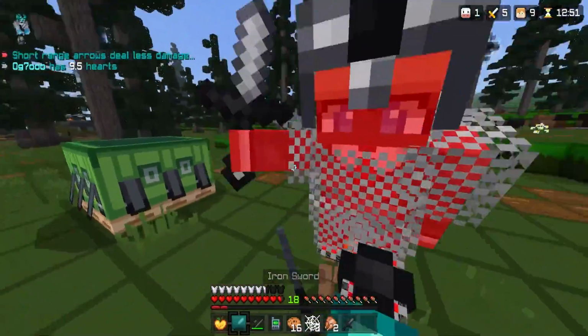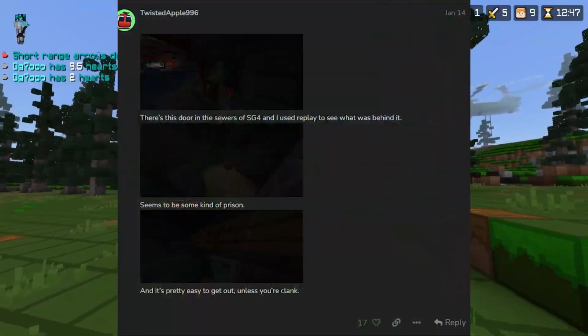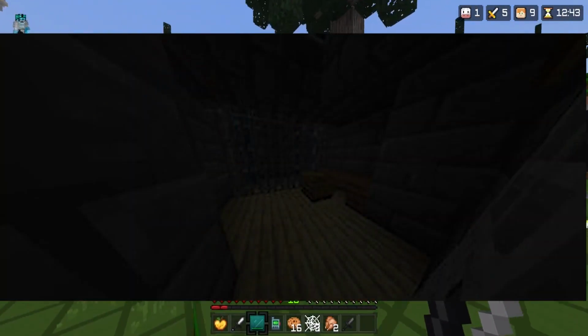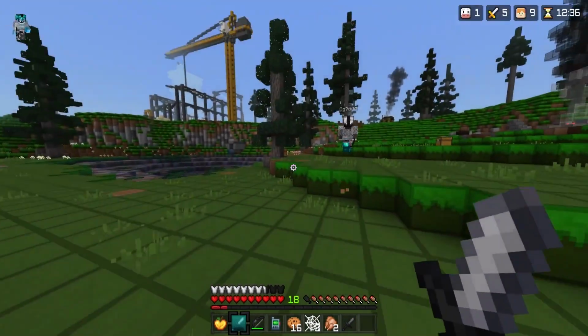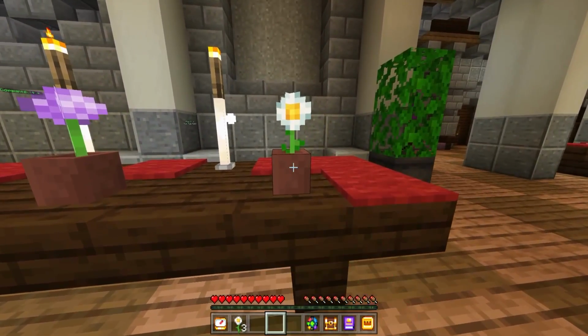Anyways, let's go over some more secrets on the Hive, as this isn't the only secret I'll be showing you guys. On the same map SG4, there's one more secret, I hope, and this secret was found by, I think, Twisted Apple on the forums, where in the sewers there's some kind of prison and a sign saying emergency exit unless you are Clank. If you don't know who Clank is, Clank or Clankstar is one of the owners of the Hive, and the secret is pretty funny.